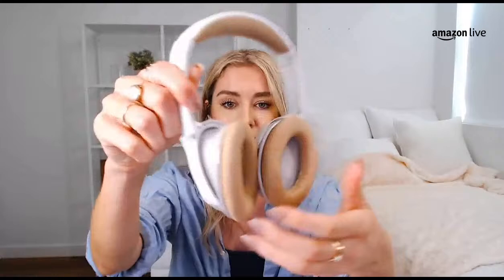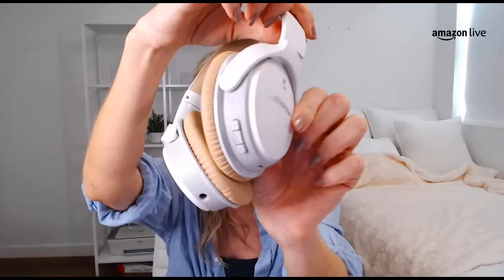So as you can see, these buttons are placed to the back of the headphone here. And once you place them on your ears, you can control the volume up and down, obviously, pause and play the music as well. And you can even take phone calls super easily. So once you place them on your head, you can take calls by controlling them via the buttons back here.